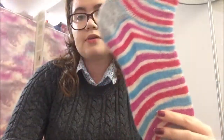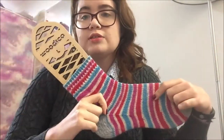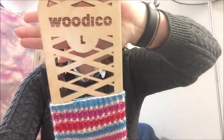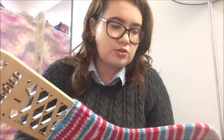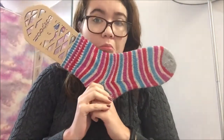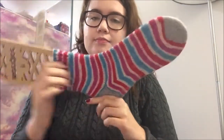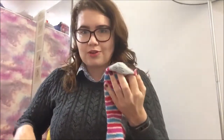So yes, I did a heel flap and gusset, which is probably the best fit for my foot, and just a wedge toe. But yes. My sock blockers I got on Etsy. I can't remember if this is their label, Woodico, or whether it's someone else who sells them. But I searched wooden sock blockers and these came from Ukraine. So if anyone's interested, I can find you the link if you would like. But yes, another pair of socks for my sock basket. I'm on a roll this year.